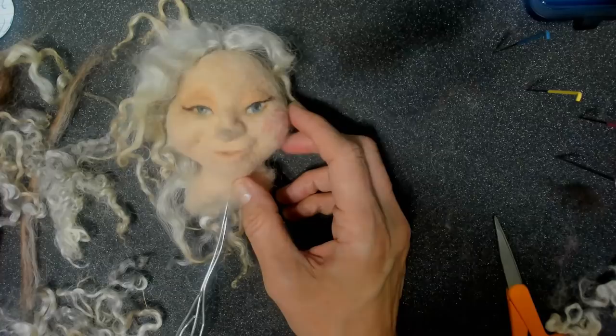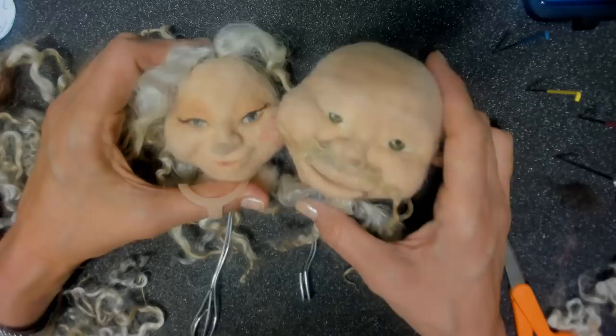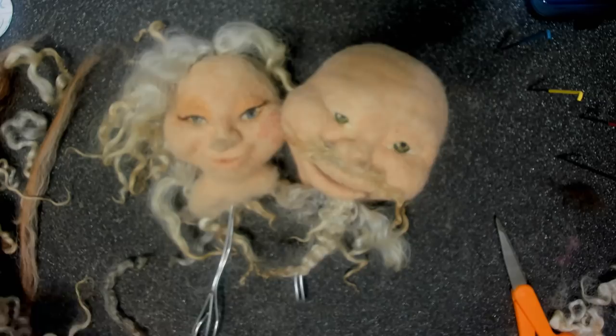This guy is going to get a new hairdo because, oh wow, maybe they're a couple. I don't know. They might have to be a couple, but I'm going to work on these two for next time. And we are going to come back together and do clothing on our dolls.